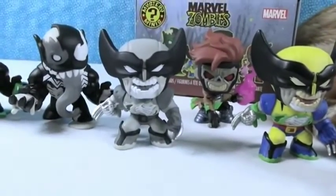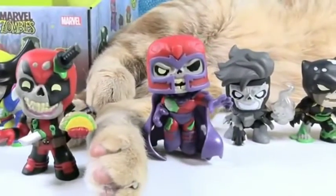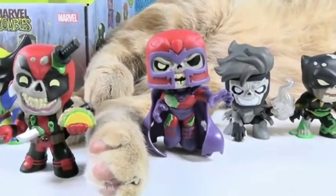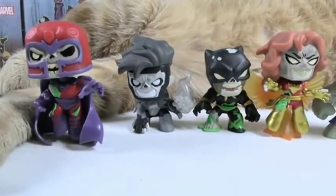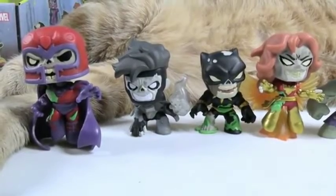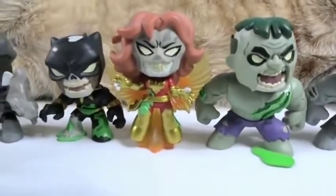Nice pick. Okay, I'm going to go with Magneto as my favorite regular figure. Nice. My favorite chase figure... Oh, this is tough. Oh, they don't make much Gambit stuff. I want to go with Gambit, but not in the grayscale. I'm going to go with the Phoenix as my favorite chase figure.